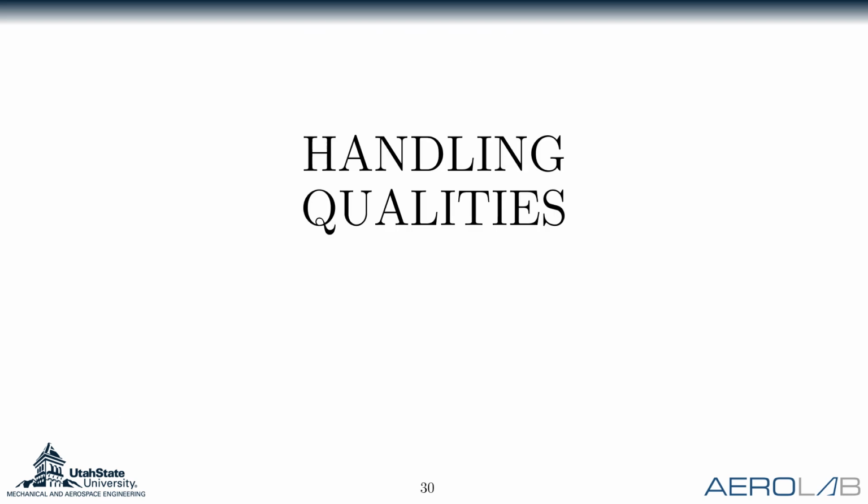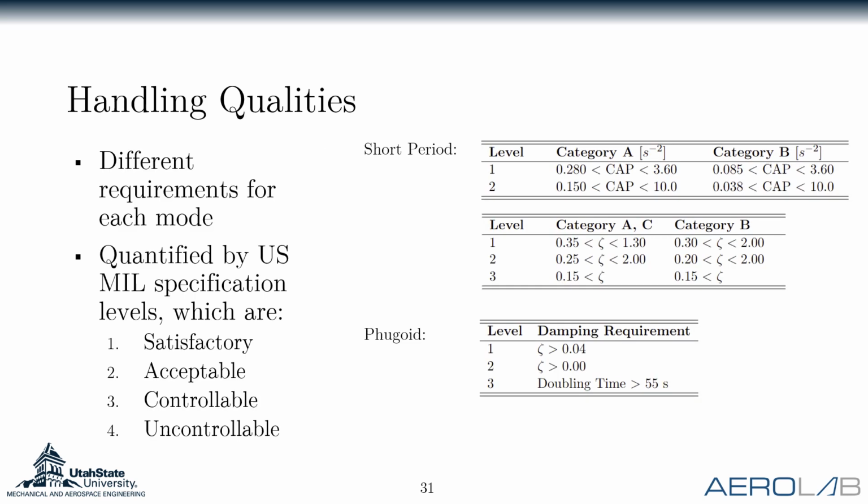The mode properties resulting from the dynamic stability analysis can then be used to quantify the BIRE's effect on the baseline's handling qualities. The handling quality level of each mode represents the amount of effort a pilot must use to counteract that mode's dynamic response. To attain a certain handling quality level for a dynamic mode, that mode's properties must fall within ranges prescribed in United States military specifications.